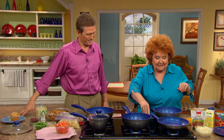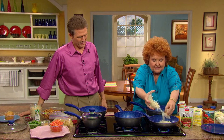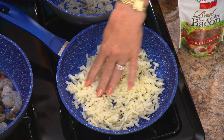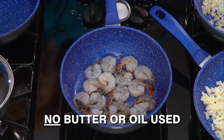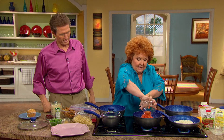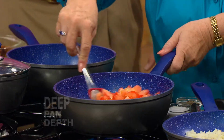All right, I've got my pan heating right up here. No oil in the pan, remember? So we're gonna get the flavor of the food without any oil added to it. So I'm gonna go ahead and add those hash browns in there. Now, over here, I'm gonna saute these shrimp with a little bit of fresh chopped up tomato and some garlic.